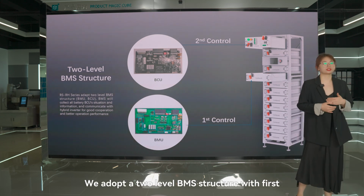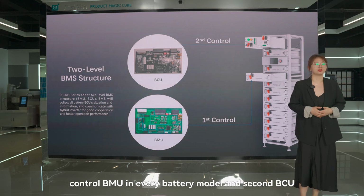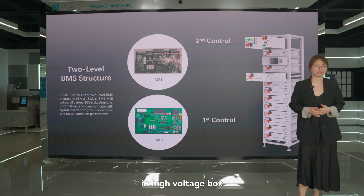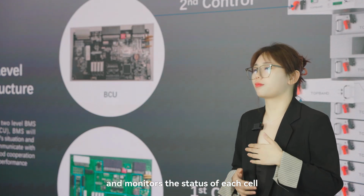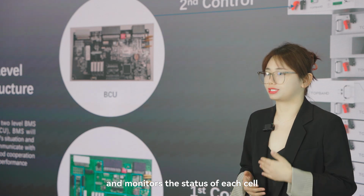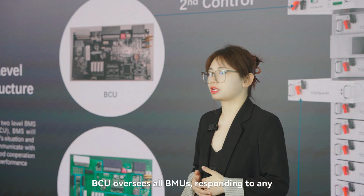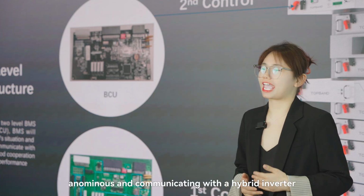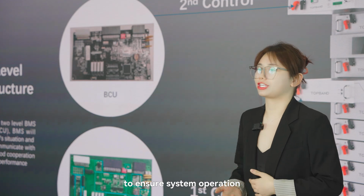We adopt a two-level BMS structure, with the first-level BMU in every battery module and the second-level BCU in the high voltage box. The BMU collects information and monitors the status of each cell. The BCU oversees all BMUs, responding to any anomalies and communicating with the hybrid inverter to ensure system operation.